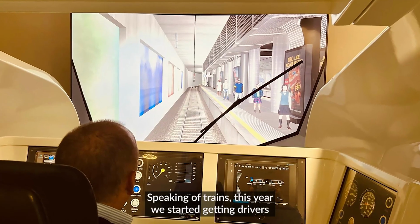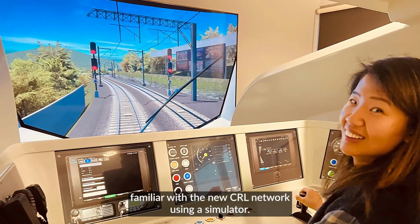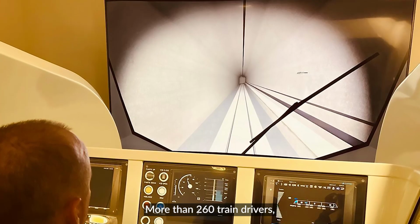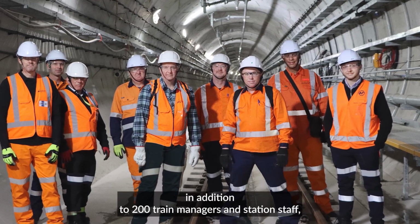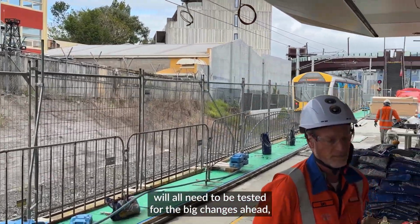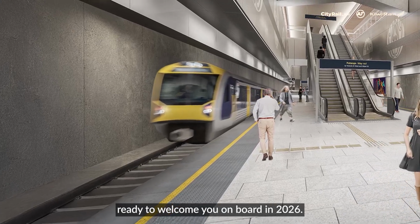Speaking of trains, this year we started getting drivers familiar with the new CRL network using a simulator. More than 260 train drivers, in addition to 200 train managers and station staff, will all need to be tested for the big changes ahead, ready to welcome you on board in 2026.